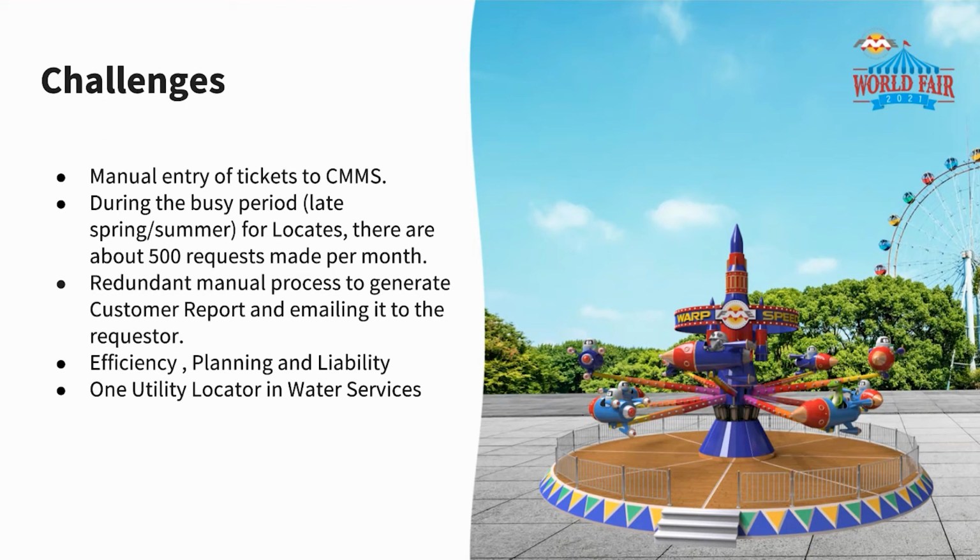Here are some of our challenges. Prior to adopting Cityworks as the asset management software, the locate tickets were manually entered into the system. The sheer volume of tickets, up to 500 per month, is just overwhelming and an administrative burden to the business unit. With only one locator, the efficiency and planning aspect of day-to-day work is heavily compromised.